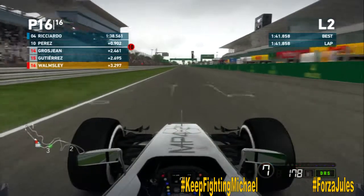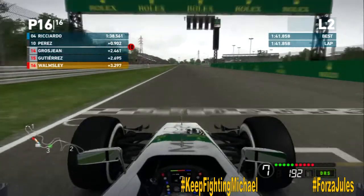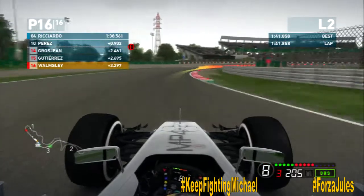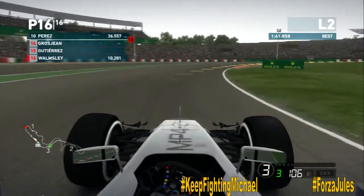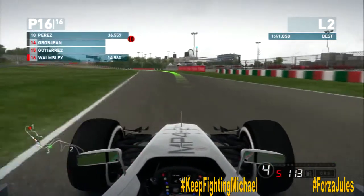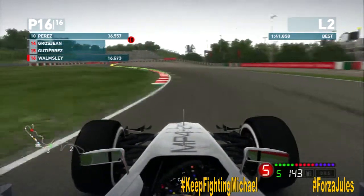We've just set our first lap. That was a banker lap. It wasn't a very good lap, so of course we're going to go for another one. And into the first corner, shift down to third gear very late. Tried to leave it as late as possible, but not too late so you run out wide or spin. And then come around here.